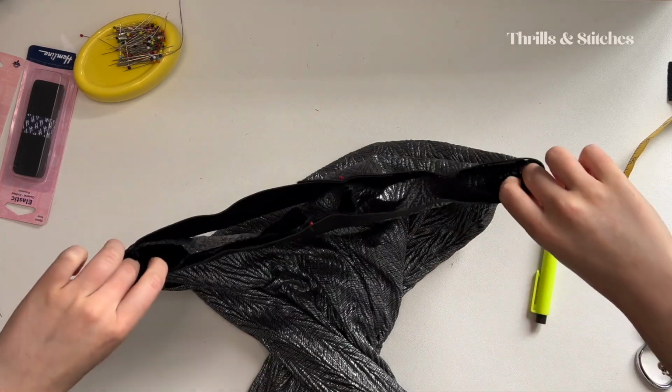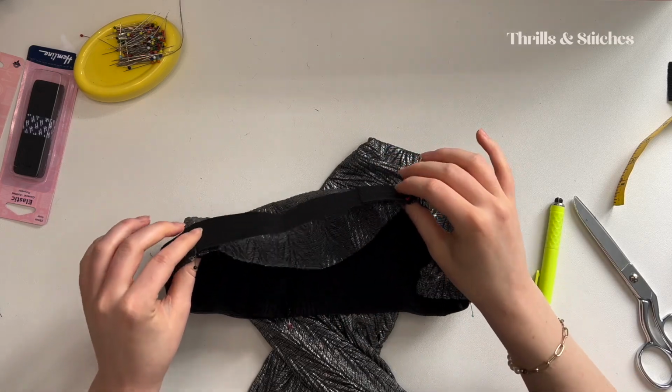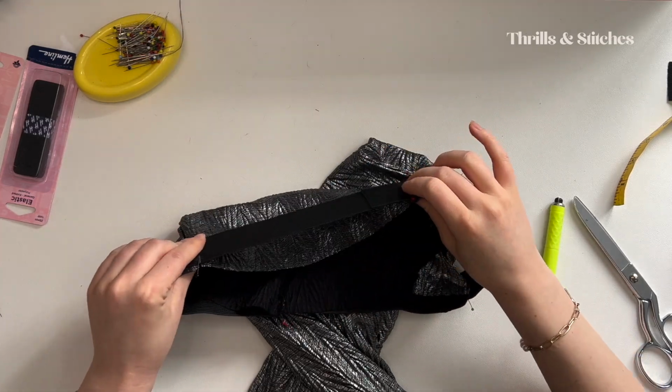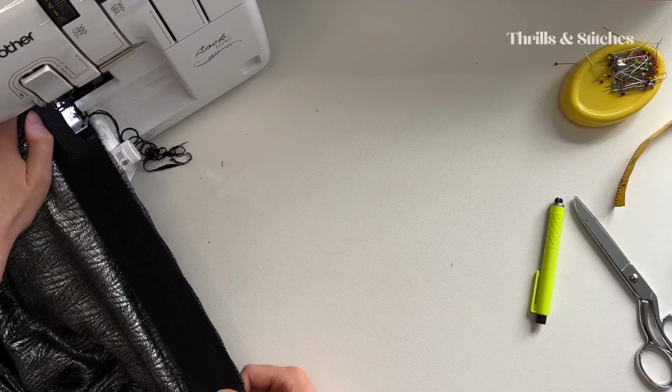Okay, so once this is pinned together, you can see that we have quite a lot of ease in the trouser compared to the waistband. So when I'm putting this into my serger now, I'm gonna pull the elastic and hopefully get everything to align.